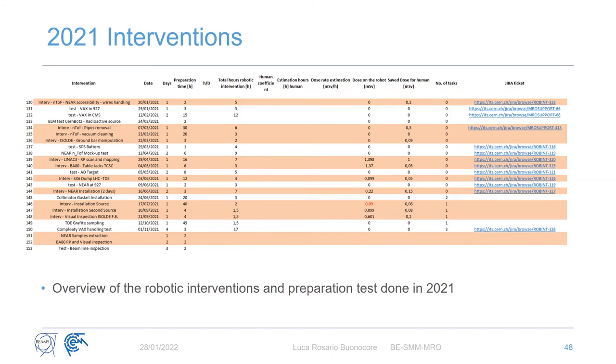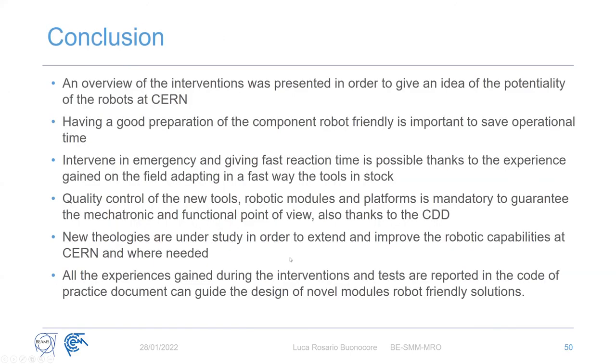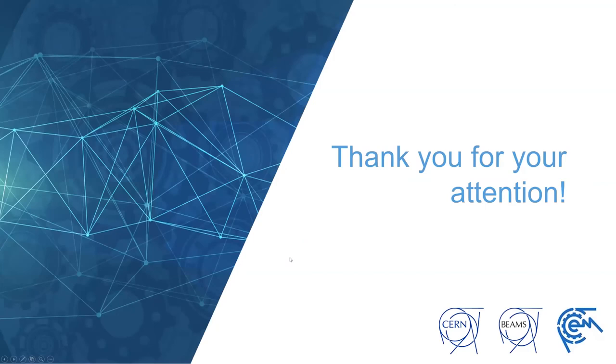Okay, I see two questions. The first one, I don't know who is behind Laura's iPad. It's Laura. I used to teach CAD-CAM in robotics at university, so I have an appreciation for how much time and effort you can save in a robotic intervention when the equipment and the environment is designed for robotics. With that in mind, do you foresee any future training for designers at CERN where they can get hands-on experience of using your robots and use that to improve their designs?